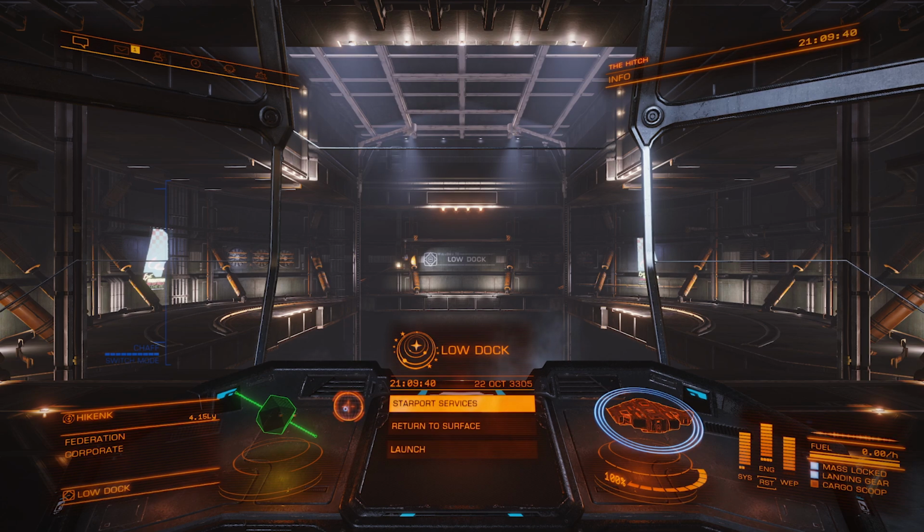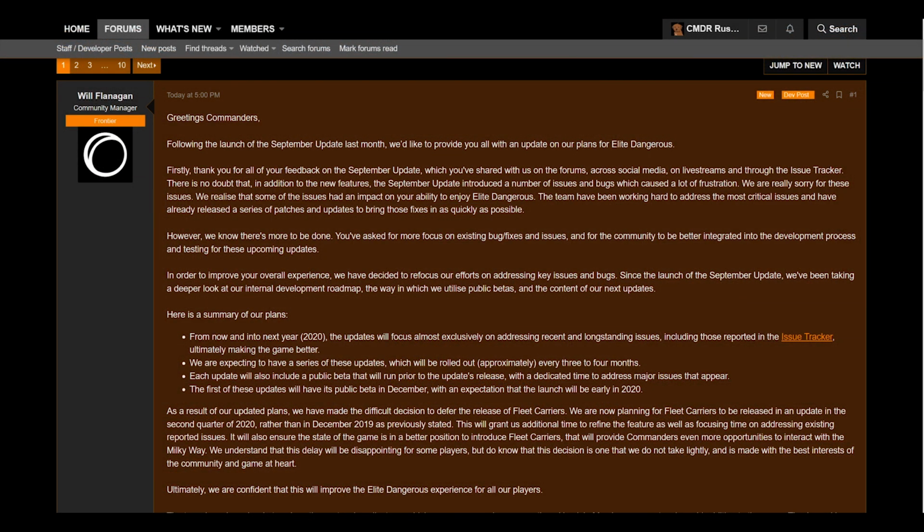I know there are other bugs in the game, but none of them have been showstoppers for me. But I'm sure Frontier have a considerable list of issues and bugs that have been reported that they still have to go through. And clearly they've made the decision to focus on those, and once they've hoovered up a load of those bugs, then by the time the fleet carriers are ready to come in, the game will be in a much more tidier and organized state, hopefully. And no doubt the fleet carrier update will bring its own bugs, and they're going to be easier to sort and fix, you would imagine, by way of the fact that they've already removed a lot of the previous bugs in the first place.